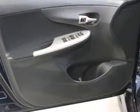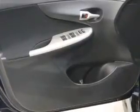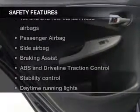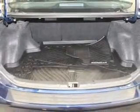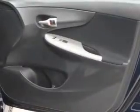And with these notable features, you won't want to miss out on the opportunity to own this amazing ride. Power door locks, power windows, an AM/FM stereo with a CD player, power mirrors, power steering, air conditioning. If safety is a high priority, rest assured knowing these top safety components are included: front ventilated disc brakes, curtain head airbags, passenger airbag, side airbag, traction control, stability control, daytime running lights.